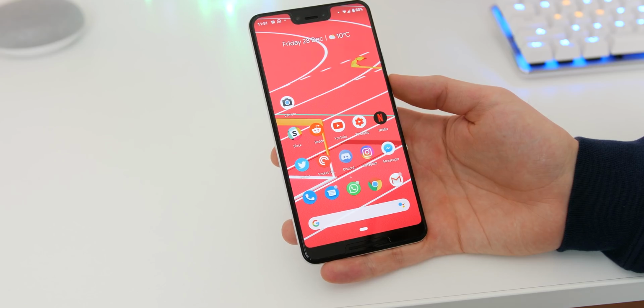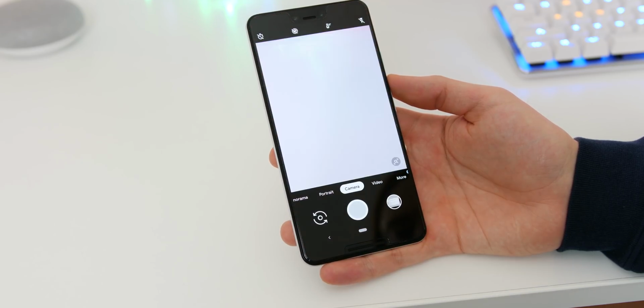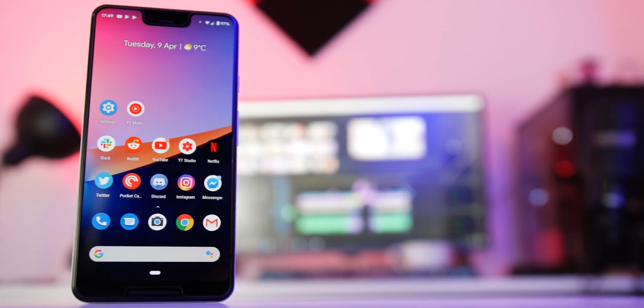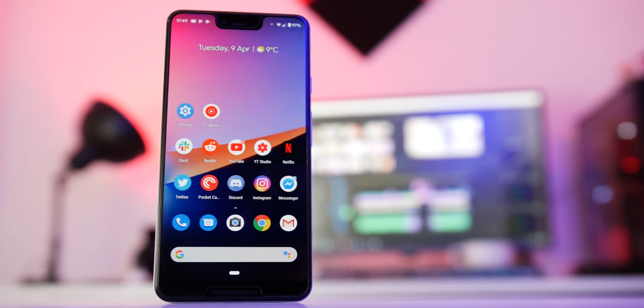With arguably the best camera system on the market, which I do understand is open to debate, guaranteed future OS updates when they're available, and now a much cheaper price than at launch, the Pixel 3 XL is most definitely still at the summit of the Android ecosystem, alongside the very best the industry has to offer.